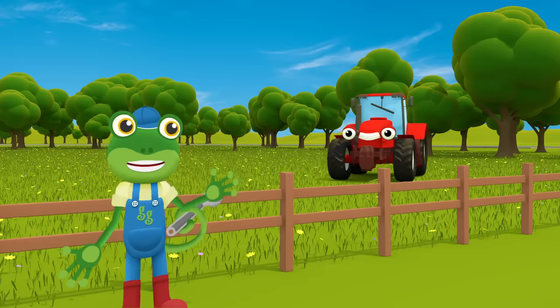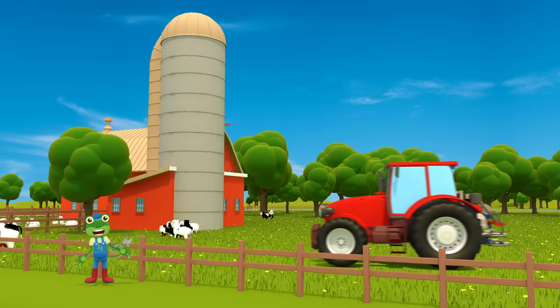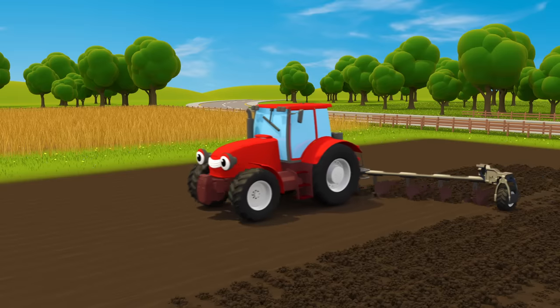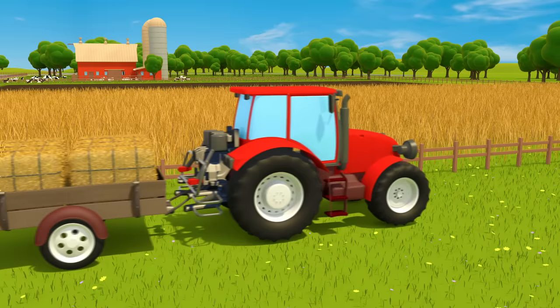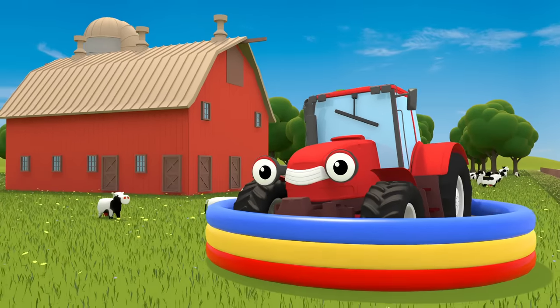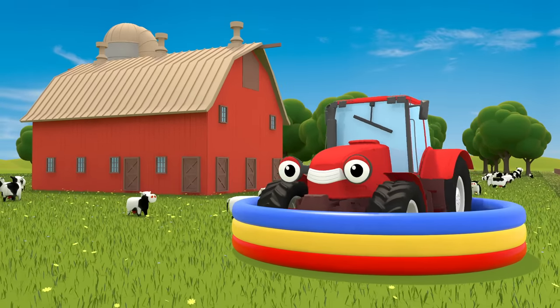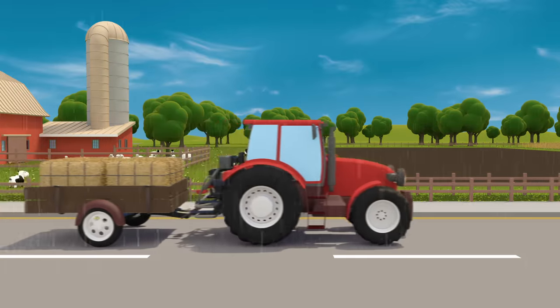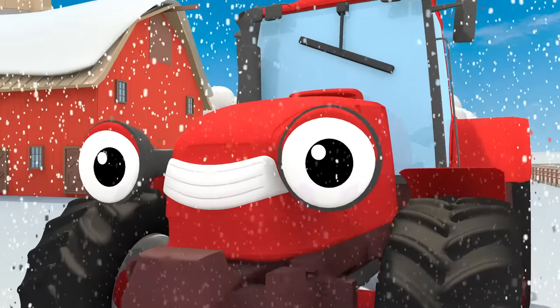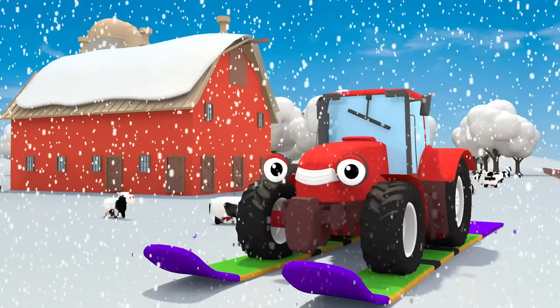Here comes Trevor the tractor. He's always so busy down on the farm. Plow, plow the fields all day. Move those crops and bales of hay. And when your work's all done, it's time to have some fun. Through the wind and rain and snow, there's work to do, you have to go. And when your work's all done, it's time to have some fun.